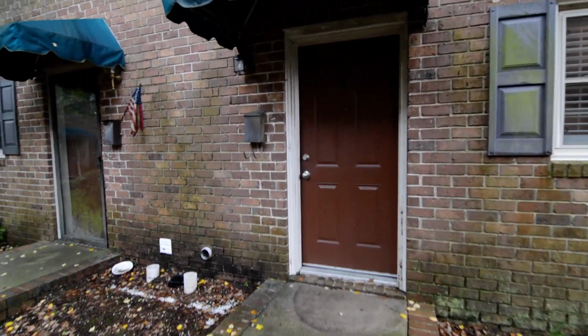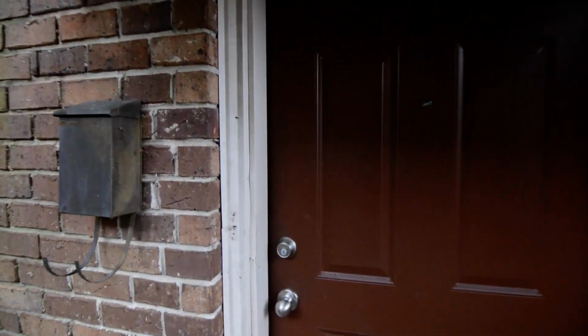You can see it's a 2-story unit. You have a covered front entry under the awning here. And we'll step inside and take a look.